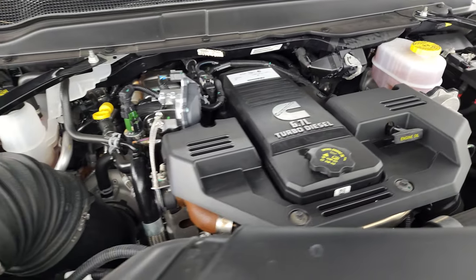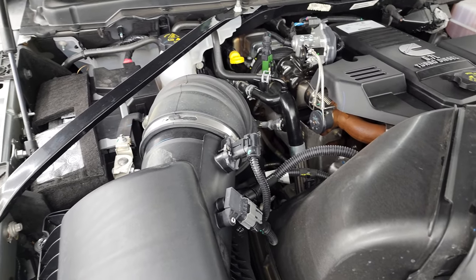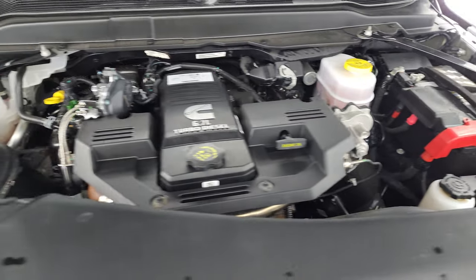Under the hood we have the 6.7 liter Cummins diesel. Engine bay is very clean, runs very smooth. Once again, this truck has been fully safetied and inspected by our service shop, has a fresh oil and filter change. All the fluids have been checked and topped off, and it is 100% ready to go.